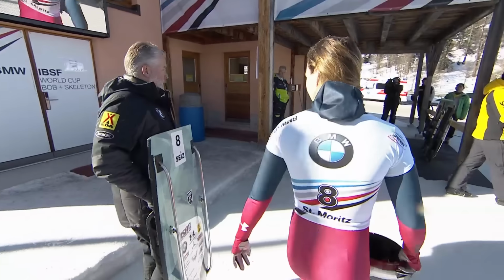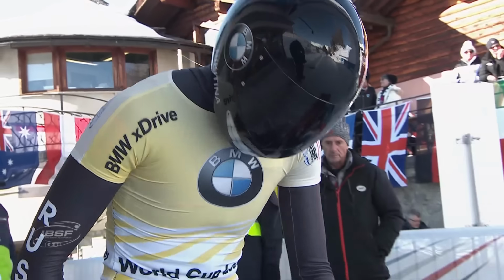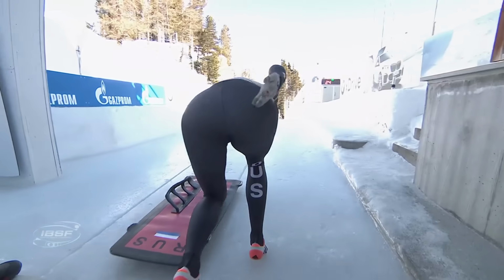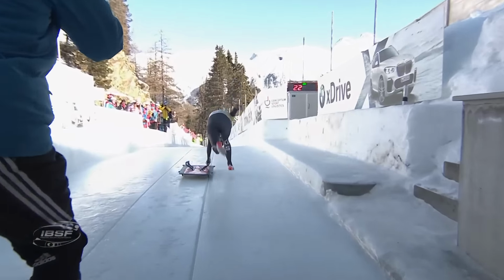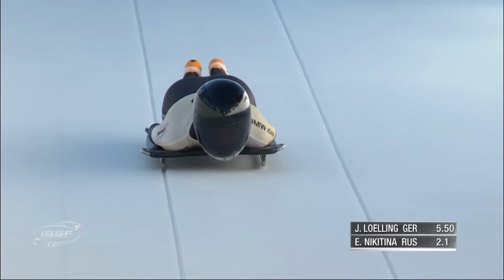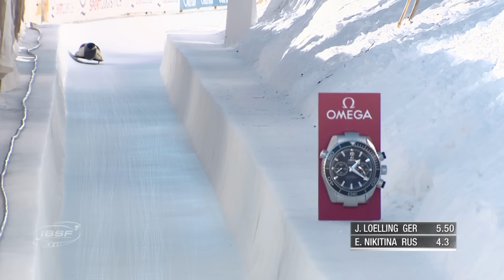Late into Sachs, and that's Tree, Leap, Bridge, all catching up with you. Here's our World Cup points leader, Elena Nikitina, winner in Sigulda, winner in Altenburg. Silver medalist last week in the Europeans in Innsbruck. But Nikitina here last year, 7th.